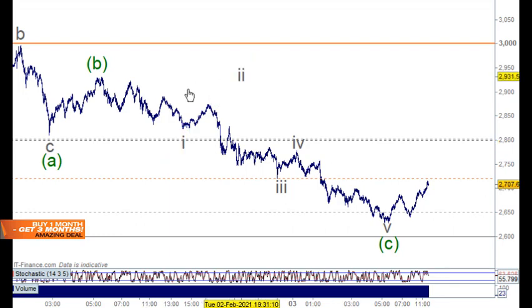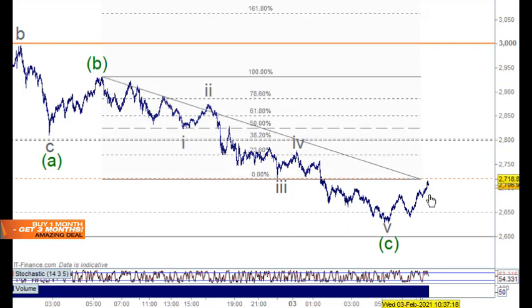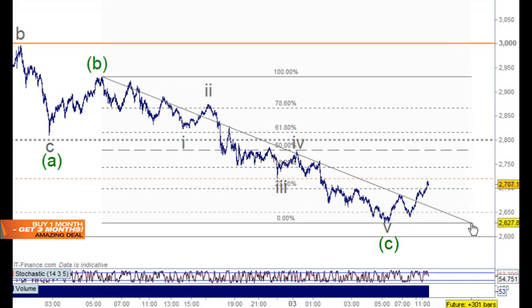I'll just put it there for the moment. It's twice that it's ended up there then. So that looks like about it, actually. I mean, there is a problem with that overlap there. I'll mull that over a little bit later on when I've got a bit more time. So that's a 38.2% retracement there.